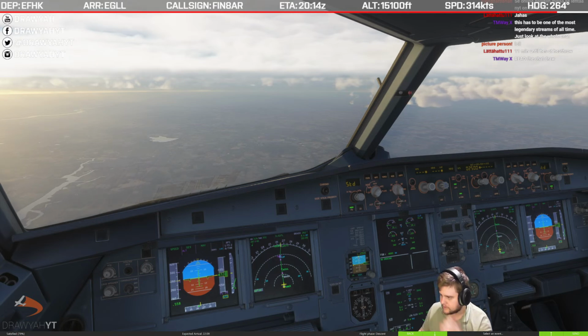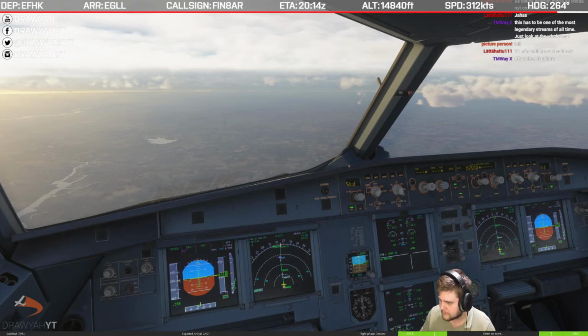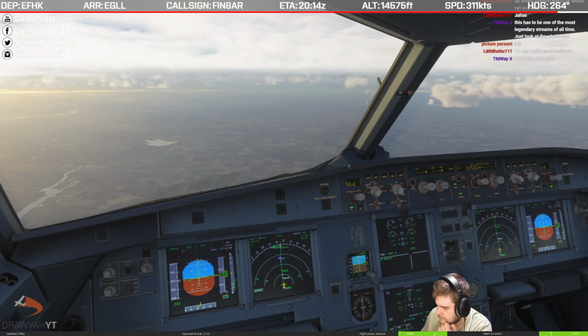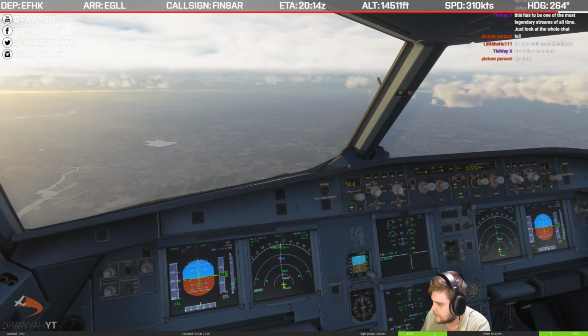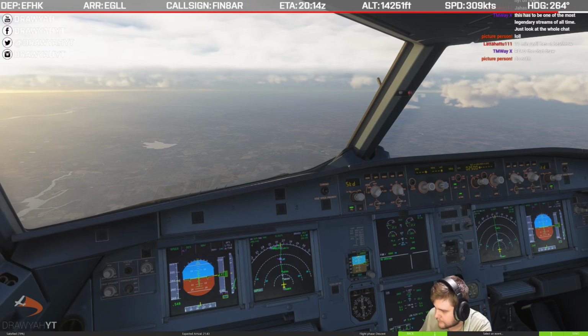So shifting to the ground charts again. So we will go to the remote stand we parked at last night as well. So we'll go to ground charts at Heathrow. Terminal 3. Yeah, Terminal 3. So let's see, 351, 353 or 355.